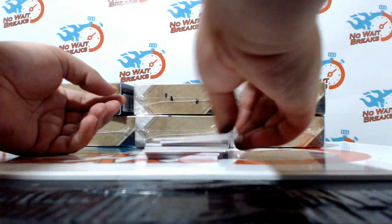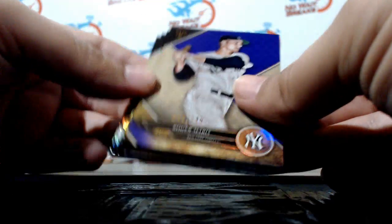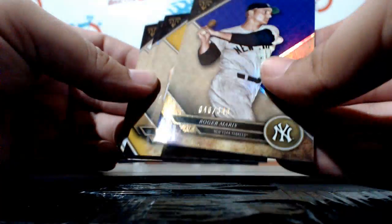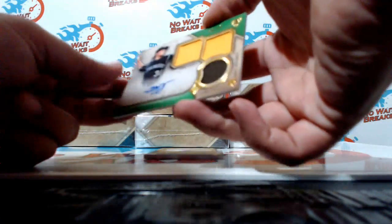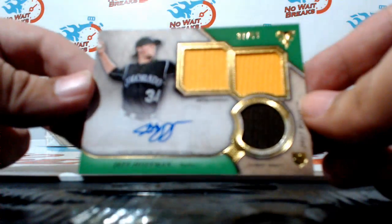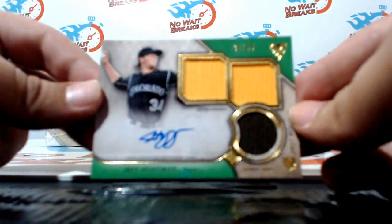Looks like there's another patch piece in this box. Nice. Digging it so far. Roger Maris, purple to 340. Randy Johnson, gold to 99. Then we've got our base cards. We're going to go triple to 50. Triple rookie relic auto for the Rockies, Jeff Hoffman.